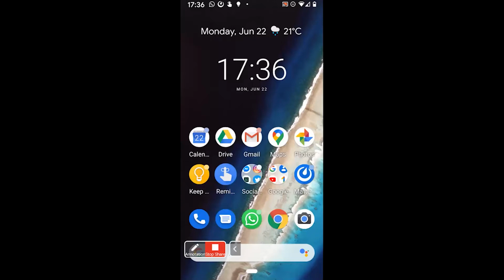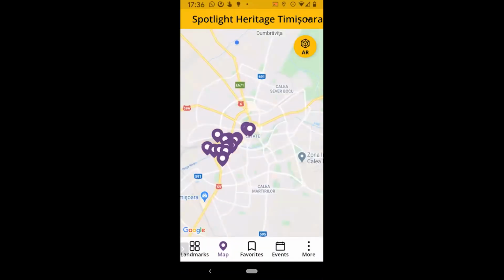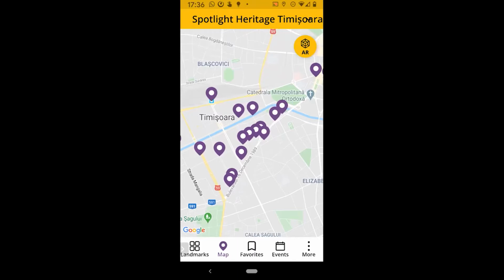Okay, thank you, Diana, for spotlighting the screen. And this is the Spotlight Heritage application. It's showing you the interesting points that you can visit in Timisoara on the map. And you can also see the list of landmarks that is here. I'm trying to touch the icon because it's hidden by some controls of Zoom.